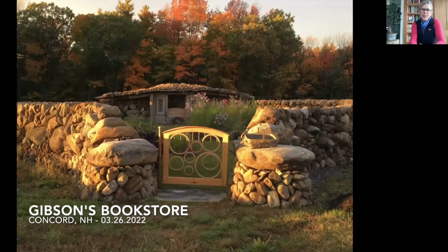And gates can be whimsical. There's no need for them to be just purely practical. This is a garden in Peterborough, New Hampshire, and Dan Snow, the stone mason artist, created this 5-foot high stone wall from stones that were collected on the property. And then he built that little hobbit house in the background. And then the owners found a local artisan to make this gate.